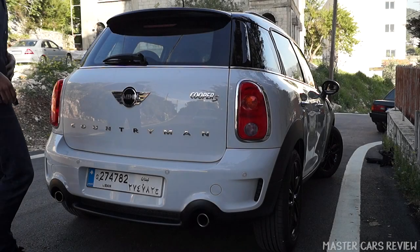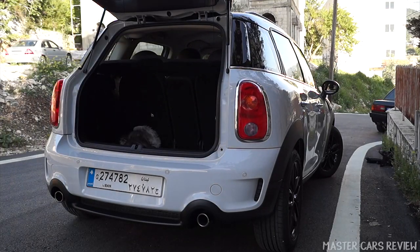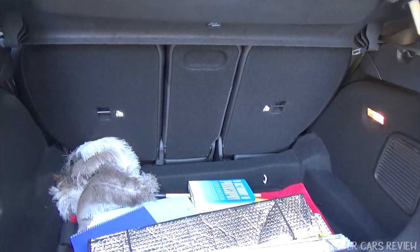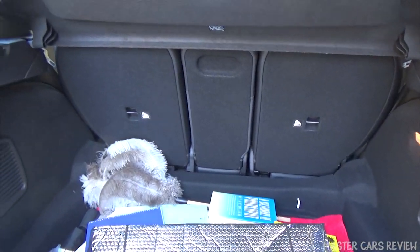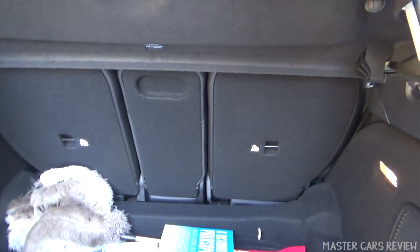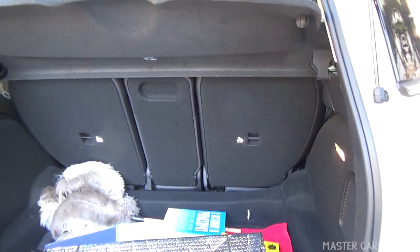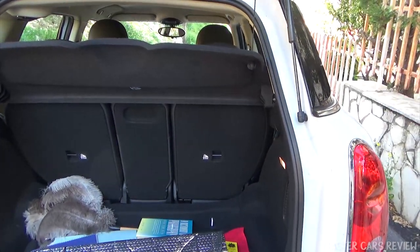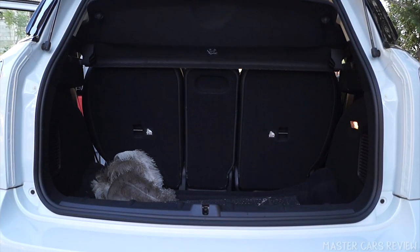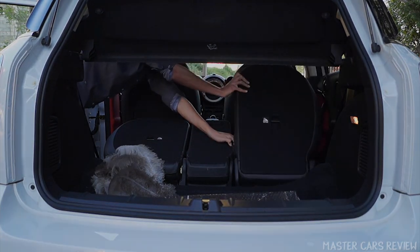Now, to open the trunk of the Countryman, all you have to do is press this button right here. You're going to take it up. Cargo space isn't that good in the Countryman. It's a bit disappointing. I mean, you upgrade to a Countryman from a Mini for that increased practicality, don't you? The space behind the rear seats is a mere 12.2 cubic feet. You get an extra 1 cubic foot in your standard Golf. But when you fold the rear seats, the space grows to 40 cubic feet.